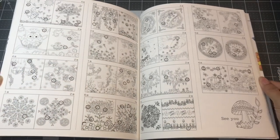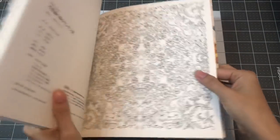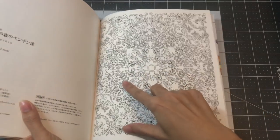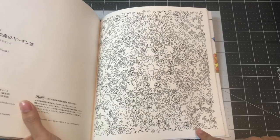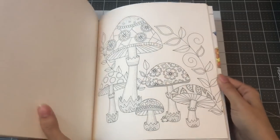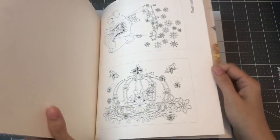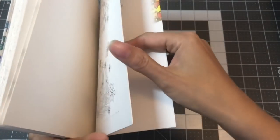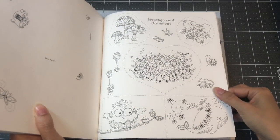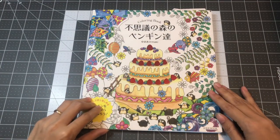And then it shows you where all the penguins are. And the back also comes with one-sided pages like this one. And then it reminds you of Johanna Basford, right? But as you're looking here, I think you're supposed to find the penguins. I can't see it right now. So another one-sided page here. They also come with little postcards, message cards and ornaments. So this is Penguins in Wonderland Forest by Maki Yumaahi.